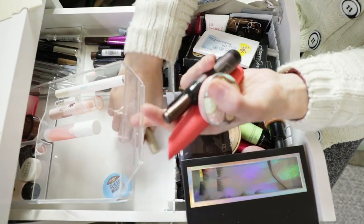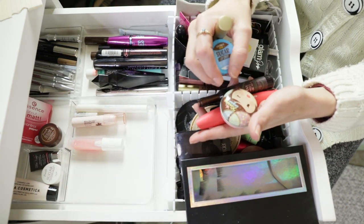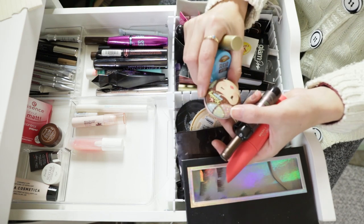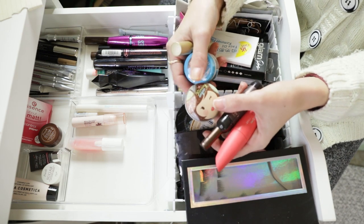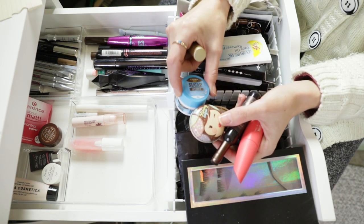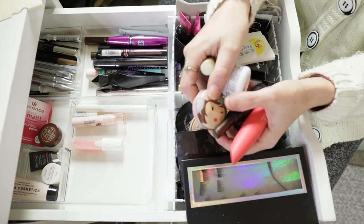Okay, I need to get this out of the drawer because I need the space. I've got two lip scrubs here. I've got one from, is it Shara Shara? Yes, Shara Shara. So that's a Kissing Sugar lip scrub. And this one's from, it's an Aldi brand. I got it years ago, never used it. They're old. I'm getting rid of them.